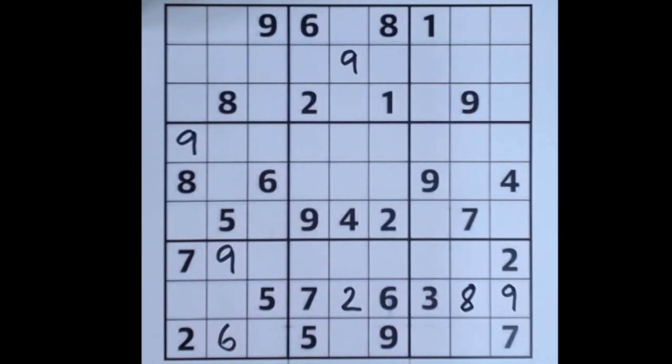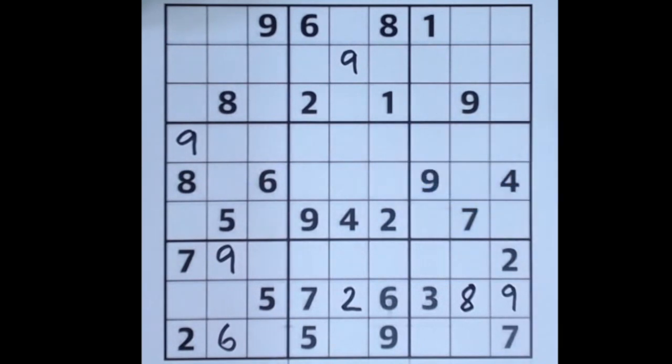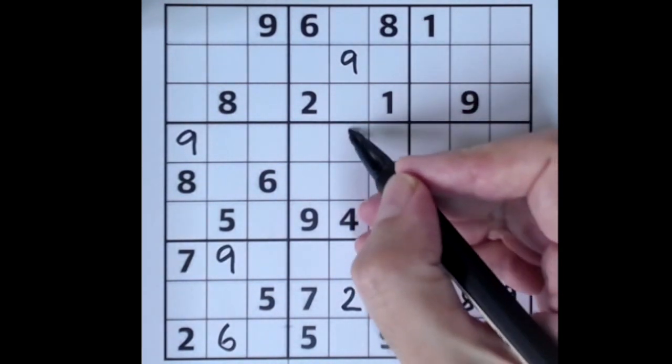Okay, so I'm looking around. Okay, 6 in this column, 6 in this column, 6 in this row. So 6 has to appear there.